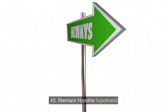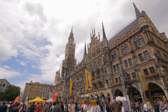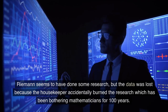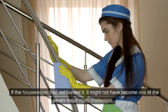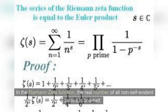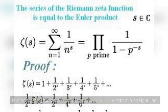Number 2. Riemann Hypothesis. This hypothesis was established in 1859 by the German genius mathematician Riemann. Riemann seems to have done some research, but the data was lost because the housekeeper accidentally burned the research, which has been bothering mathematicians for 100 years. If the housekeeper had not burned it, it might not have become one of the 7 major math challenges. In the Riemann zeta function, the real part of all non-trivial zeros is 1/2. In other words, the zeros of the zeta function lie on a straight line.